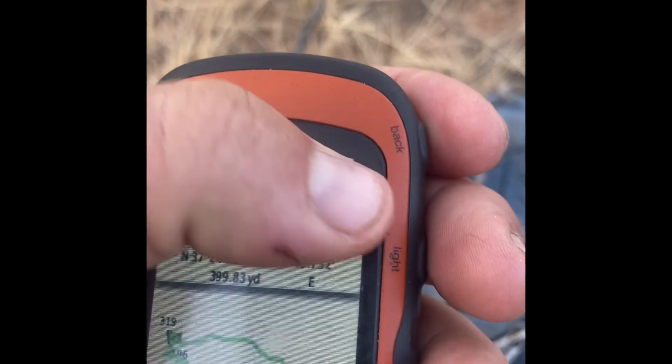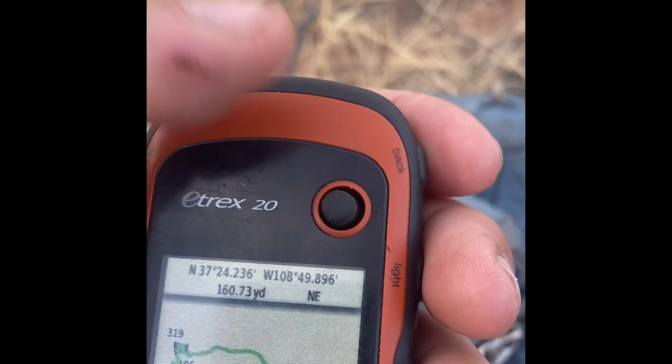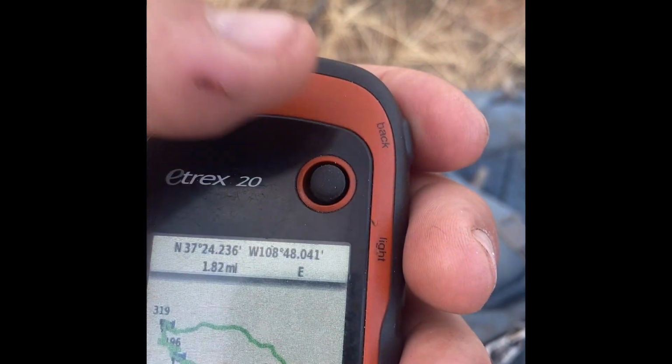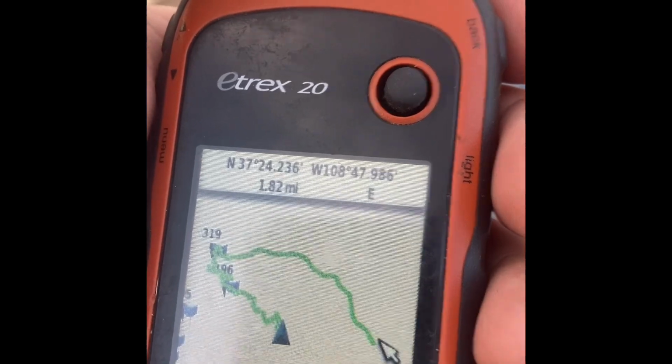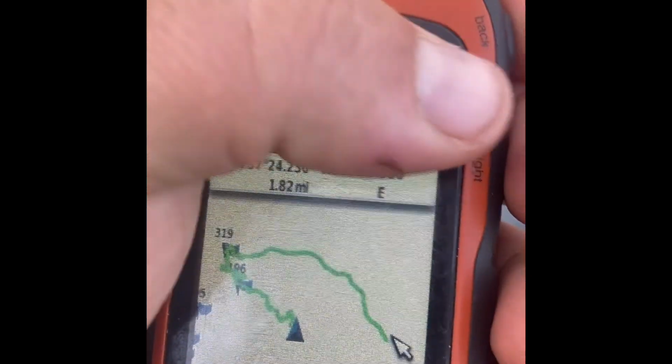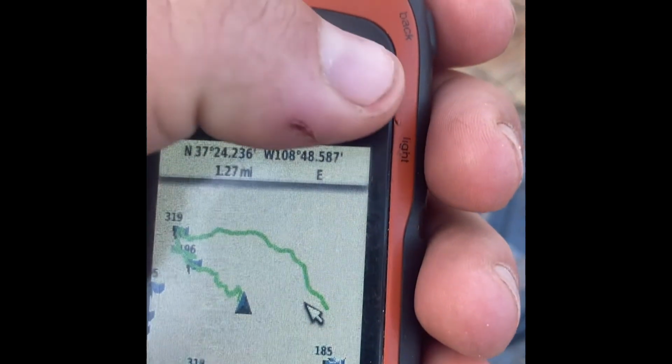So now I'm on this road and I can tell you that from this point to where I parked is around 1.8 miles. So I'm going to walk this road to get to here.